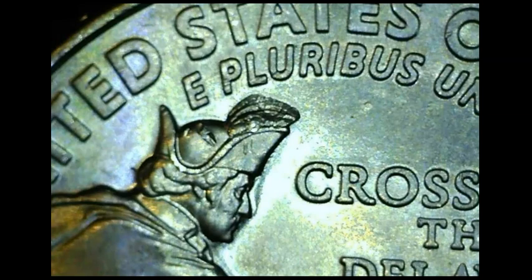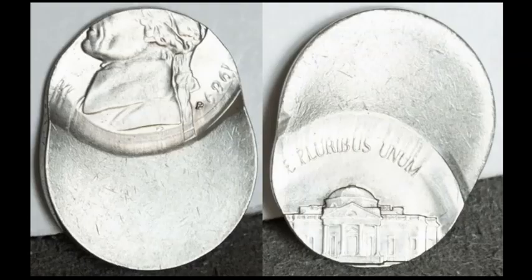That's kind of on the medium side of this die chip progression. This one actually didn't do as hot as the full Monty version of the die chip. This one sold for $9.49, and that's with 3 bids. Again, bigger is better when it comes to these errors.